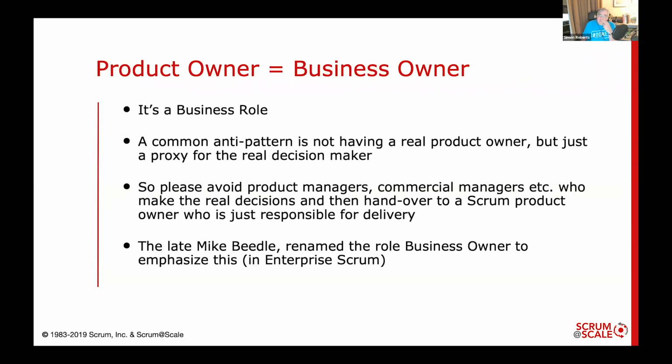And it should be a business role. Yeah, so product owner should be the same as business owner. There are some frameworks out there that make a distinction between business owner and product owner. The intention, though, is that it really should be the person who is judged on the success of this product or this service or whatever it is you're building. So it's a business role.